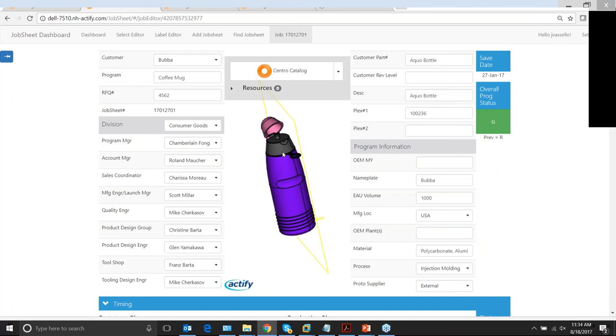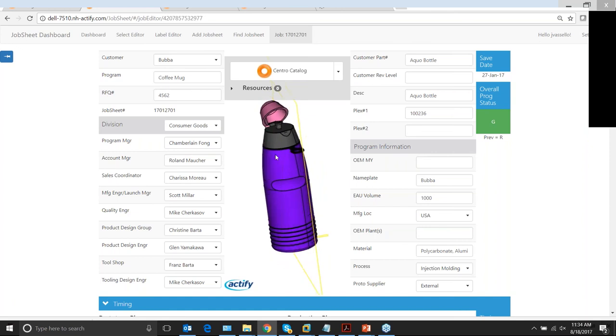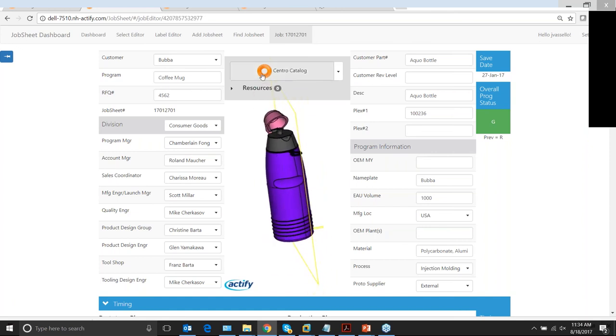So here's an example. In the middle, this is being pulled from Centro. We can see you've got a direct link. This is a 3D live image. You can click back into catalog if you want. You can see here the different people that you simply pull down and select as responsible for the different things. Over here you've got volumes and things that are being populated from the quote sheet. Some of them are pull-downs, others are auto-populated.